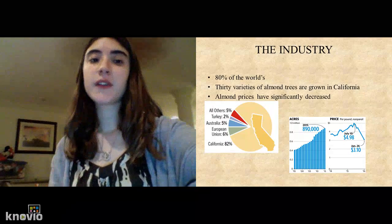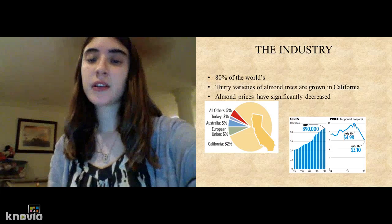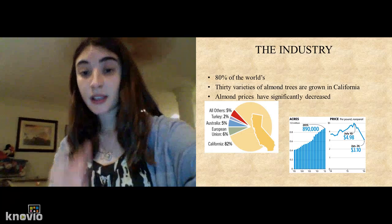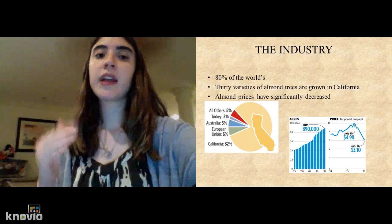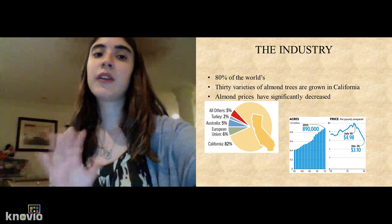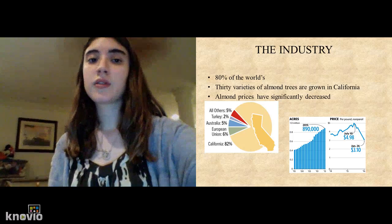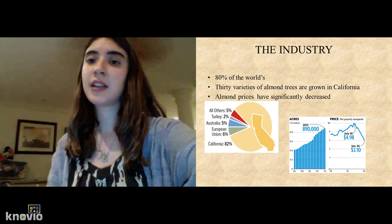As we can see in the industry, over 80% of the world's almond production is concentrated in California, USA. According to the Agricultural Center, over 30 varieties of almond trees are currently grown in California. California exports to 90 different countries all over the world. As we can see in the figure, global almond prices have significantly decreased since their high point of 4.98 pounds in 2015 and are now sold at approximately the equivalent of $3.1 per pound, which translates to approximately 55 pesos per pound. Figure 4 also shows the gradual increase of acreage, which shows the growth that the almond market has seen in the last 2 decades.